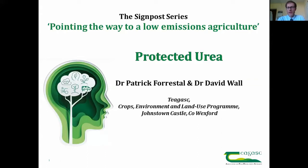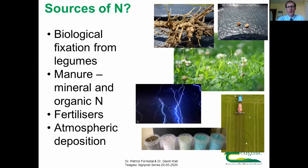At Johnstone Castle, the team here, including David and I, have been working on a pipeline of solutions to allow us to address challenges that we know are coming, to allow us to maintain that production while meeting the environmental challenges. So in the nitrogen space, protected urea is just part of the story.